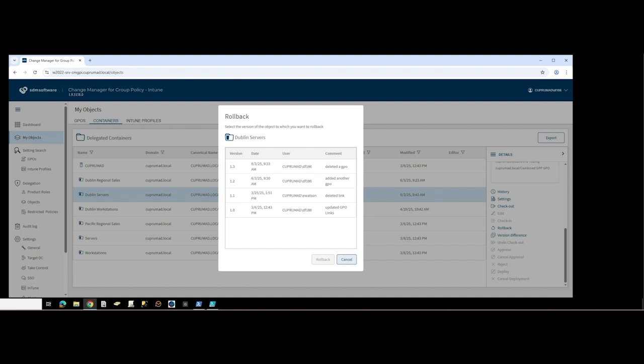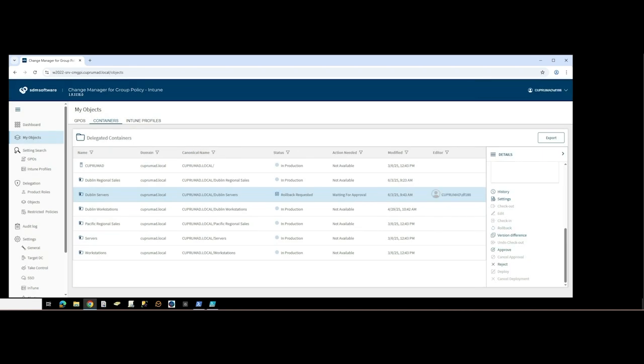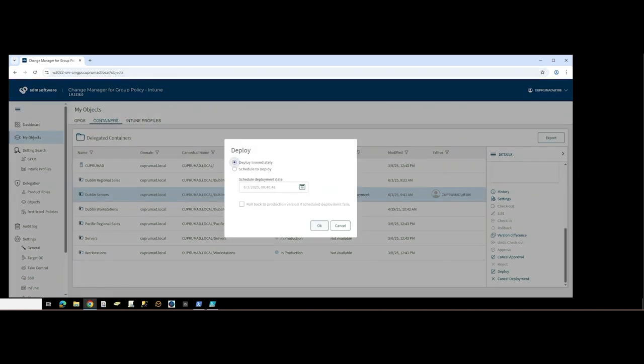So in this case, I have deleted a GPO and I want to go back to the previous version. So I'm going to roll back the change, approve the change, and deploy the change.